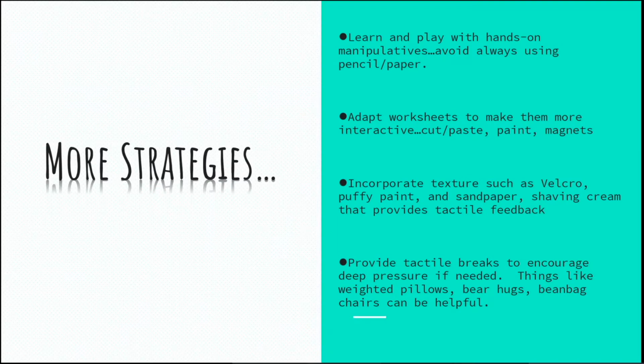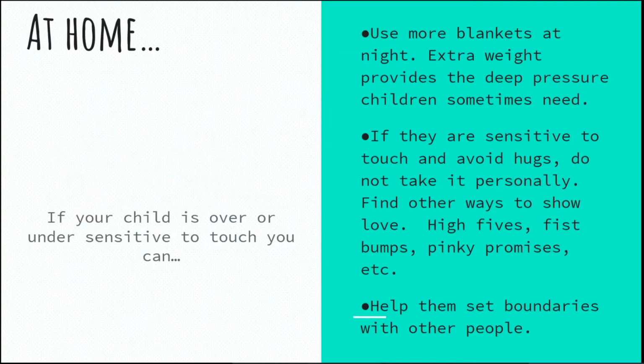Just giving them that activity to use with their hands, anything that they can use with their hands, and never force it. If you see a child that's very resistant to it, never force it. Let them take a chance on their own.